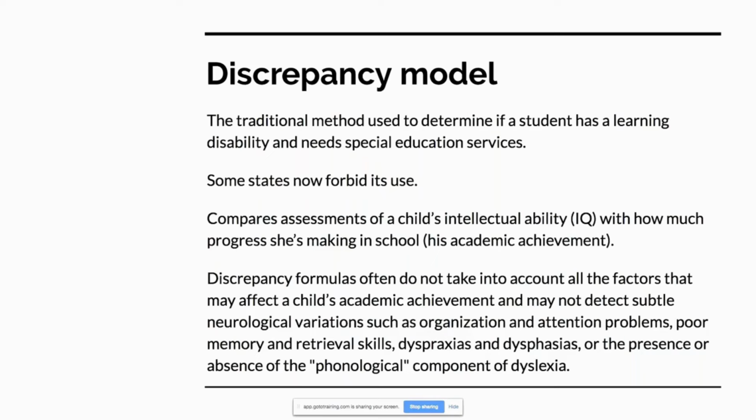When there's a difference like this, it's believed that that indicates there's an underlying condition that is making this unusually hard for the child to learn. The discrepancy model was part of the original IDEA in 1975, and it was created so that schools would have a way to figure out which students were eligible for special education. In 2004, when IDEA was reauthorized, that changed. The law now says that states can use the discrepancy model if they choose. It also allows them to use other models. 39 states still allow their school districts to use the discrepancy model. 11 states forbid its use.